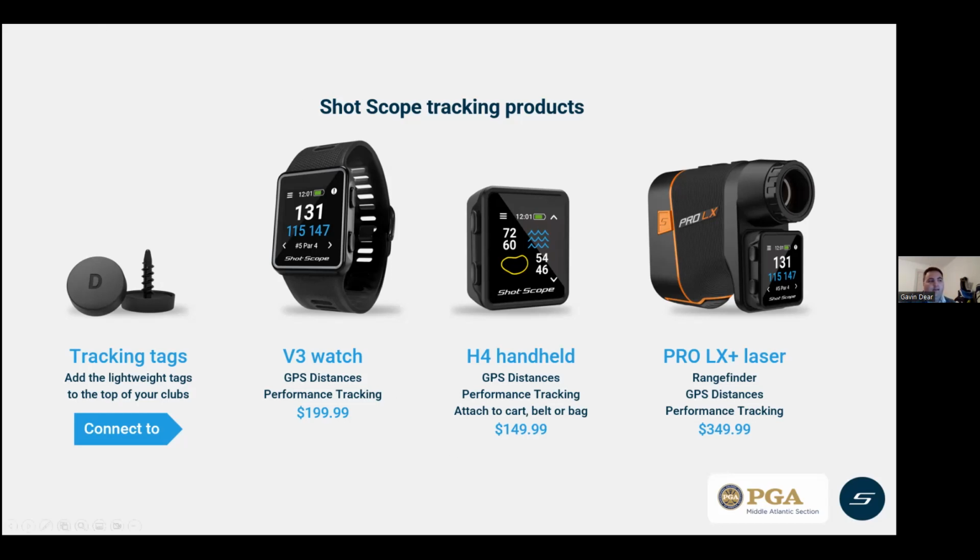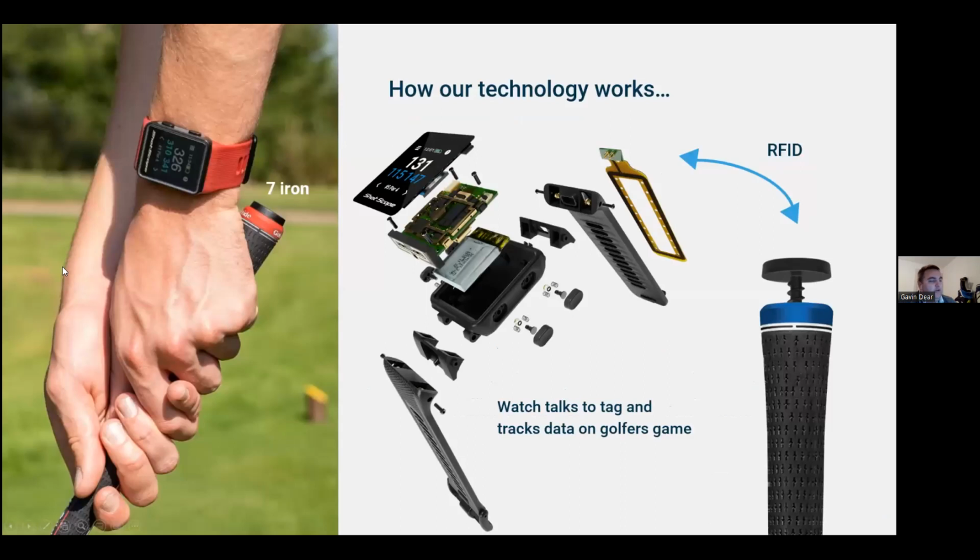And again, I'll reiterate, this is a little breakdown of the watch showing some of our technology. As you can see in there is the antenna, which is inside the strap. That works a little bit like a hotel key card. It expands the field out to 10 centimeters. So when you're standing over the shot, the watch can understand what club you've got in your hands from the tag. And then the internals of the watch work out what is a shot versus what is just a swing.